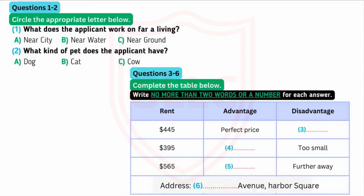Well, I think I have something near there. How many rooms would you like? Just one. I'm alone. But I would like to have an extra room for my dog. So you'd like 2 rooms and an apartment that accepts animals. Here's one. It's 1 block up from the harbor and renting for $445. How's that? That's perfect. Just what I was hoping to pay. What floor is it on? Floor? Oh, it's on the 12th floor.